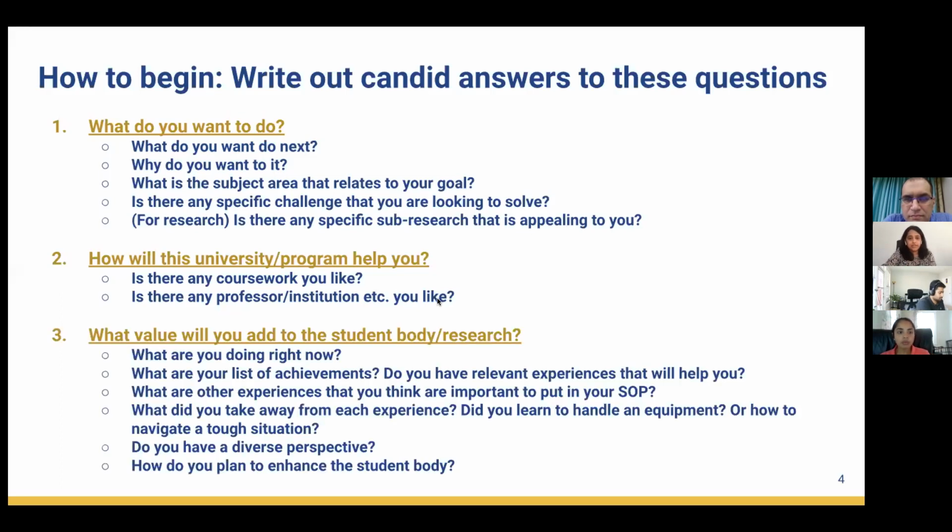And then finally, the most important question: what value will you add to the student body? Even here, just start writing down the experiences that you have accumulated. When you start writing out your experiences, you will realize that you have achieved something when you participated in those experiences. And then you can write out those achievements.